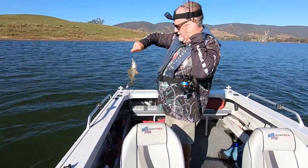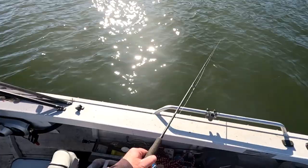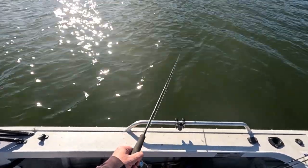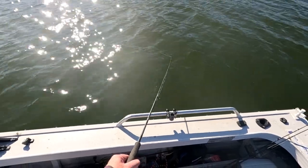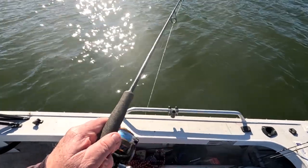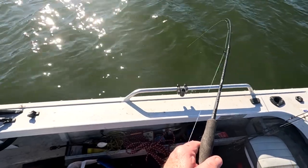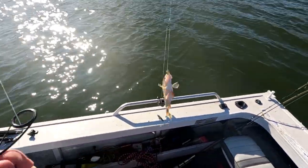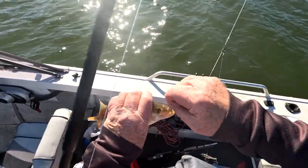Another smaller fish. You're toying with me, and he's taking it on the way down. I'm sure of that. Taking it on the flutter. And there. Was too much for you, mate, wasn't it? Just too much for you. You couldn't resist it in the end. Bingo. You're done. Okay.